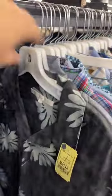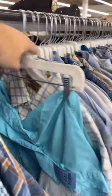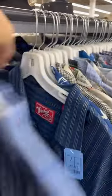Rich neighborhoods are the best. In some cases, this store actually gets a lot of their stuff shipped to them, so it doesn't matter really where these stores are. Red, white, and blues, you can pretty much find good stuff in every red, white, and blue.